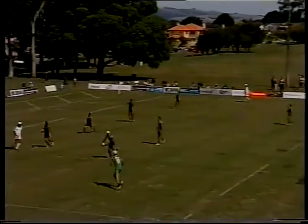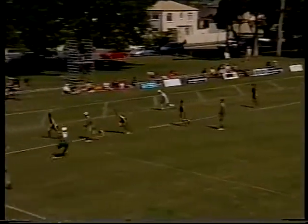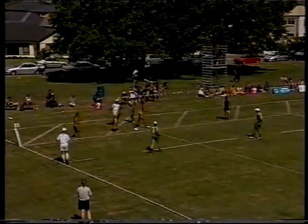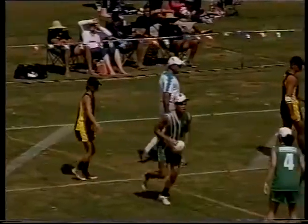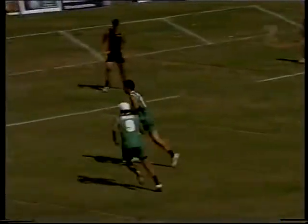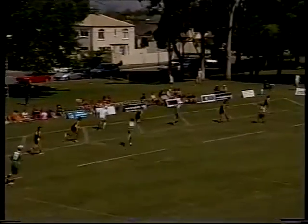Welcome along to the plate final of the inaugural Century Foundation National Touch Series, and it's Manawatu in the green, running from right to left against Wellington in the plate final. Mel, welcome along. Yeah, this should be an interesting one because with the plate final, these two teams, probably their defence isn't quite as good as some of the other sides in the final, so we might see a few more tries.